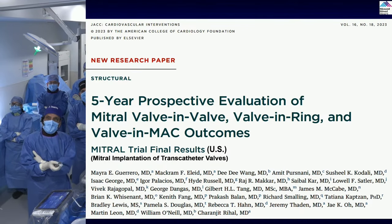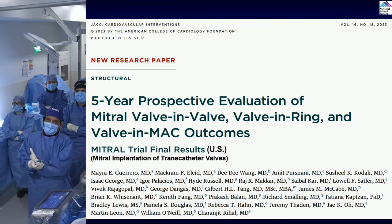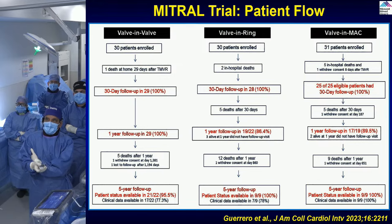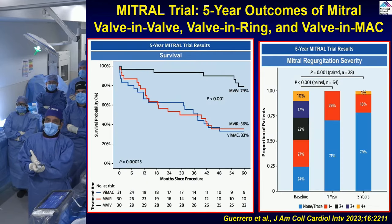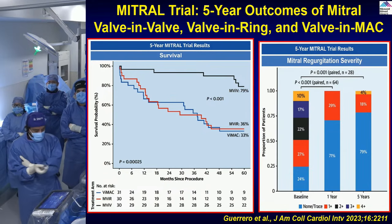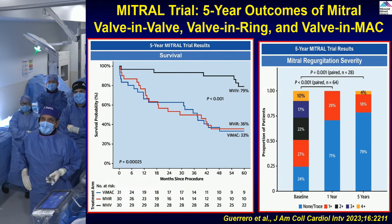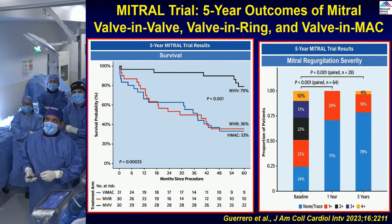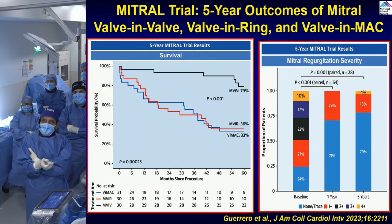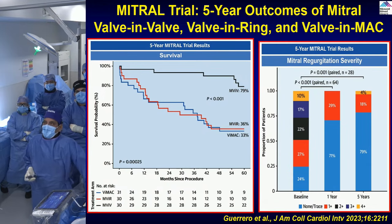So this group of people also now presented the five-year data, just published a few months ago in JACC. And these are the three groups of patients who were followed, as you can see there. The message remains about the same. These are the original 90 patients. There was 79% survival, and particularly the valve-in-valve has the best survival compared to valve-in-ring and valve-in-MAC. Almost two-thirds of the patients are dead at 5 years.